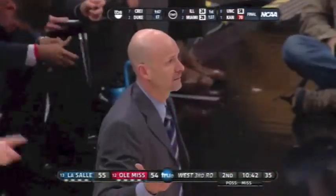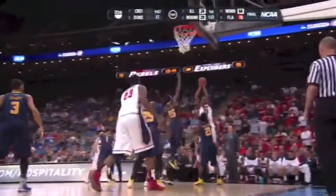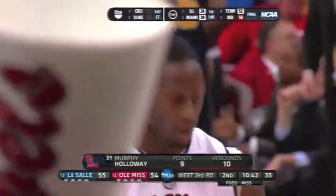Holloway, yes, and the foul. Murphy Holloway off the good pass. Great feed from Snoop White. That's been there all game, Marvin. It's just a question of whether they can take advantage of it. They've had so many turnovers, particularly in the first half. But that time, White finds the angle and Holloway with the position. Foul committed by Wright. Holloway only a 54% free throw shooter, 3 of 4 at the line tonight.